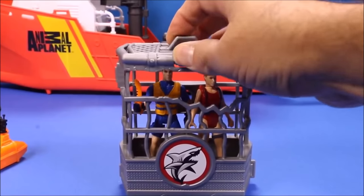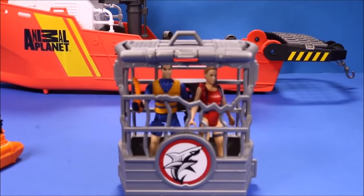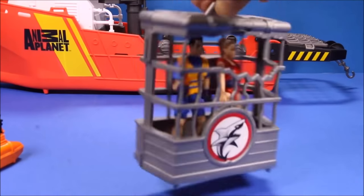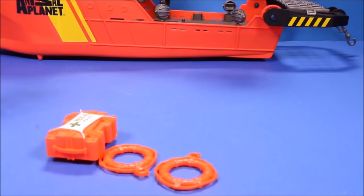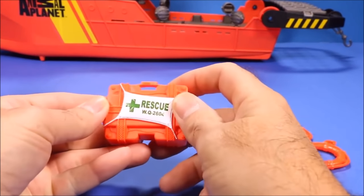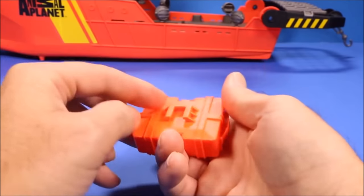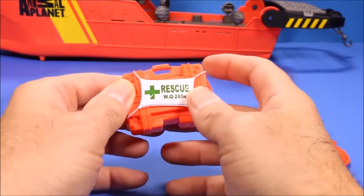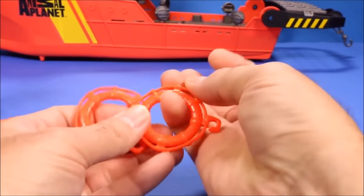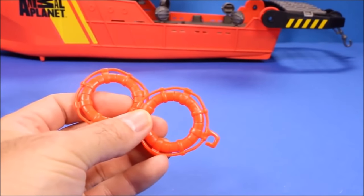Go ahead, close the door. Got a little hook here. The crane there on the ship could raise and lower this. And then let's check out some accessories. So this one comes with like a big rescue kit. It doesn't open up or anything, but you can attach this to the ship. It comes with two like life rings.